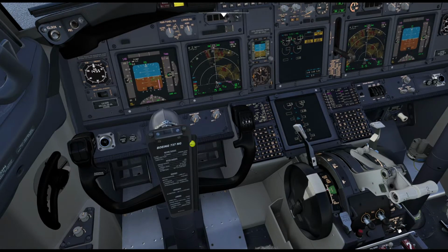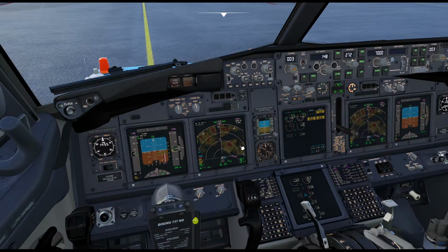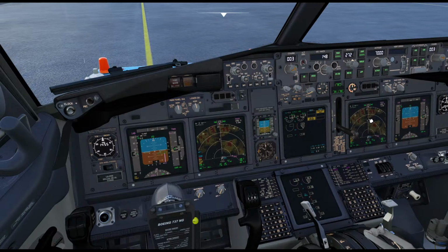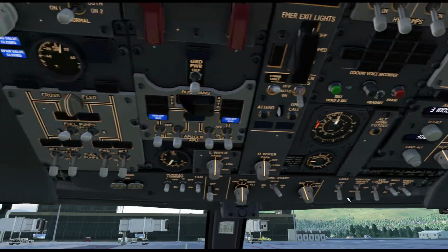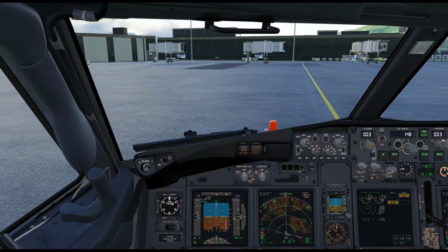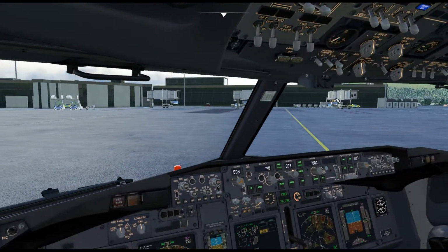So. And we'll introduce fuel. But what about now? And I think with Norwegian they already put LNAV and VNAV to armed. So start it out, start number 1 actually.